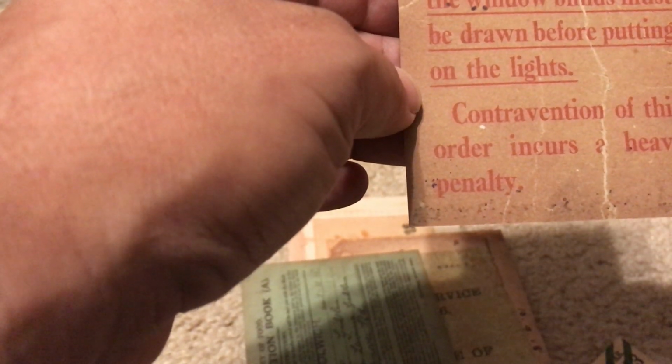Now what else do we have here? This is Ministry of Munitions of War admits to headquarters office. This pass must be shown on demand and on termination of service must be returned to Establishment General. I guess it's just like a hall pass, kind of. Important notice. Under the Defense of the Realm Act 1914, the window blinds must be drawn before putting on the lights. Contravention of this order incurs a heavy penalty.